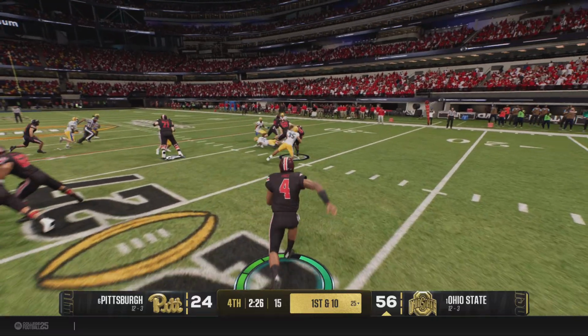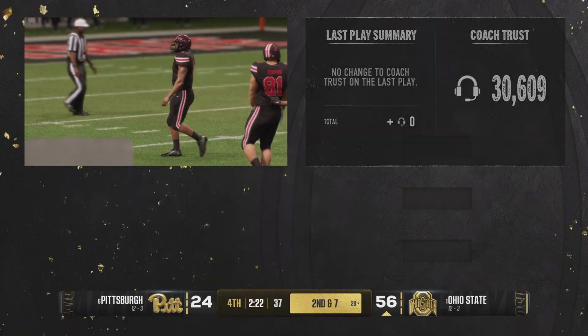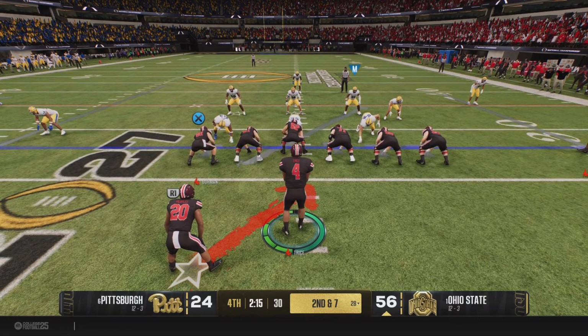Off to the back, they'll keep the clock moving. That's a nice tackle there by the senior. Hey, listen, you don't always have to have big plays to be successful. It's a nice, solid gain here. Keeps you on schedule, and you get ready for that next play.